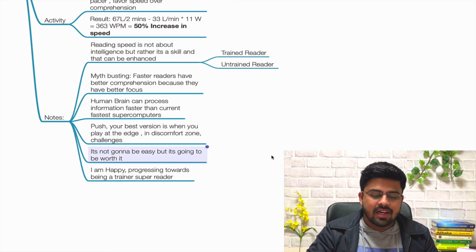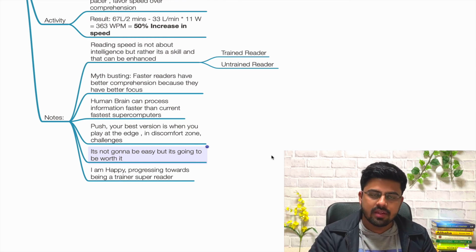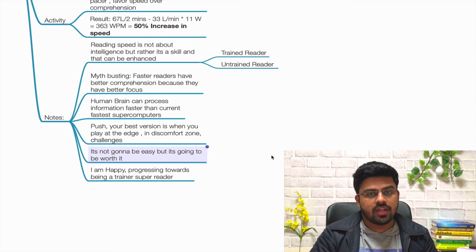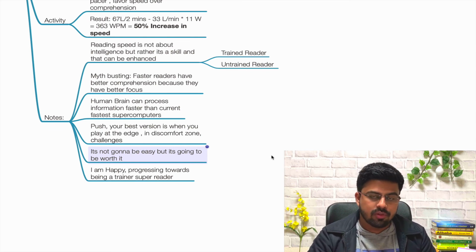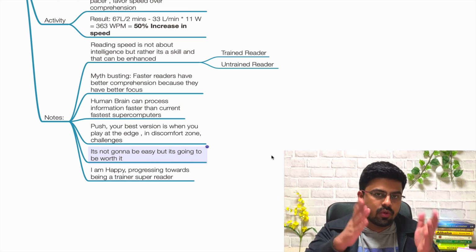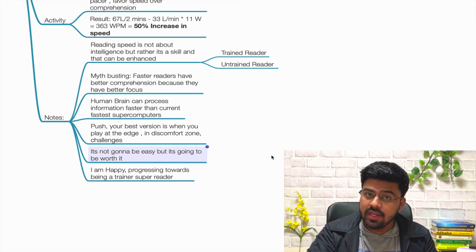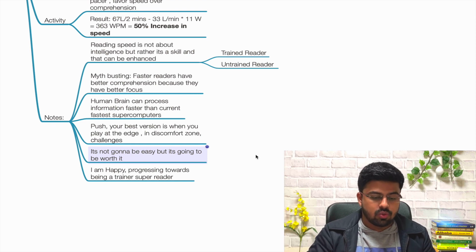Next is, as I told you, it's not going to be easy, but it's going to be worth it. By the end of this program, your reading speed will have increased, and you will be thanking yourself for taking up this challenge, because with that new reading speed, you can read a lot of new books, you can get more knowledge, and that will benefit multiple areas of your life, be it financial, intellectual, career wise, or social wise.